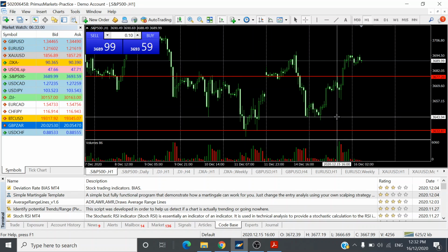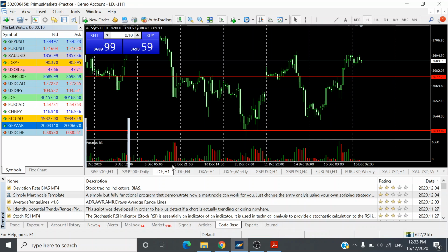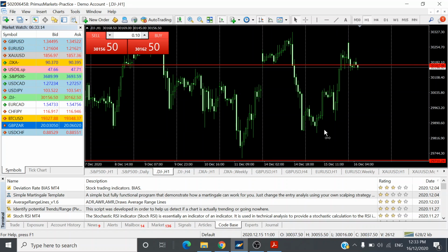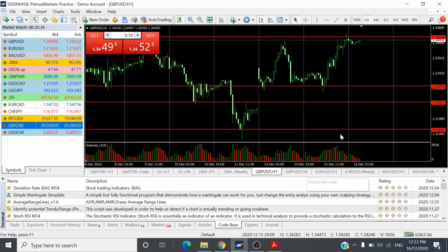And we also saw the S&P 500 moving up back from 3,643 levels all the way to a high of 3,694 levels. Okay, Dow Jones is also going up, as we can see. Yep. So yeah, still plenty of action happening, leading up towards the week of Christmas and also the week of New Year. Okay, so do not miss out on these opportunities.